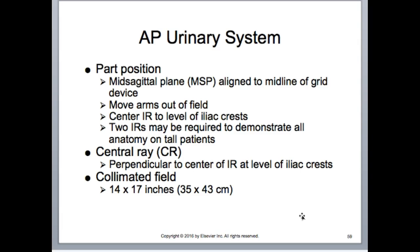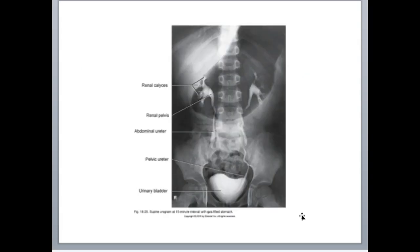Everyone's pelvis will fit on a 14 by 17 lengthwise. It's just if they're really large, you'll want to do one across the top to make sure you get the kidneys. You're going to do that for all your views. Whatever you do in your scout, you're going to do for all your views. You are going to have your CR perpendicular at the level of the iliac crest. And this is what we're looking at here.